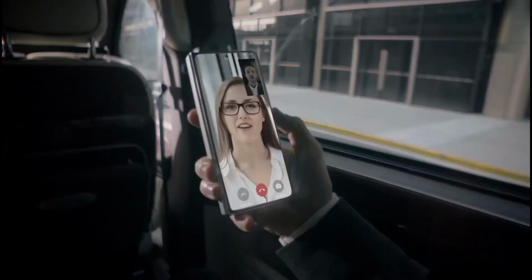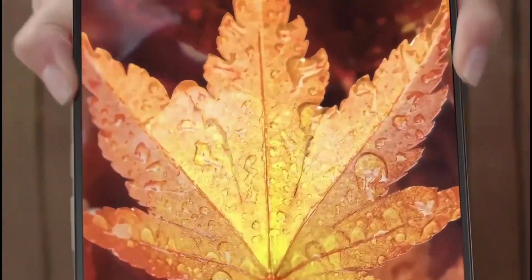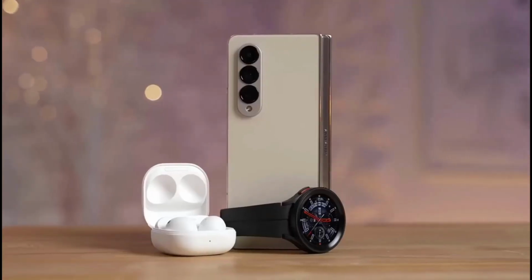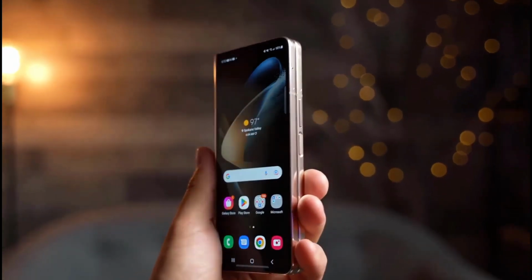Samsung foldables are without a doubt among the greatest foldable smartphones available, with a slicker user interface, amazing multitasking capabilities, fantastic camera characteristics, and much more.